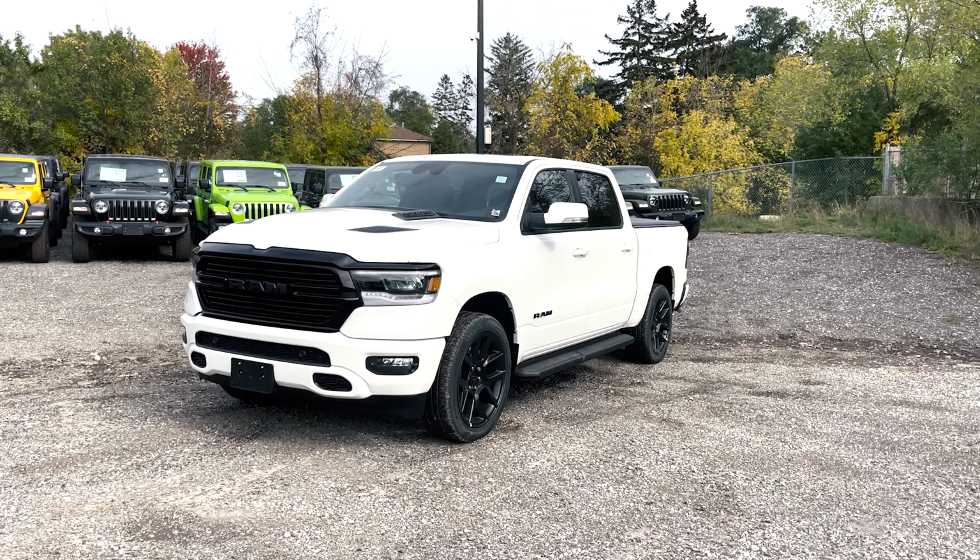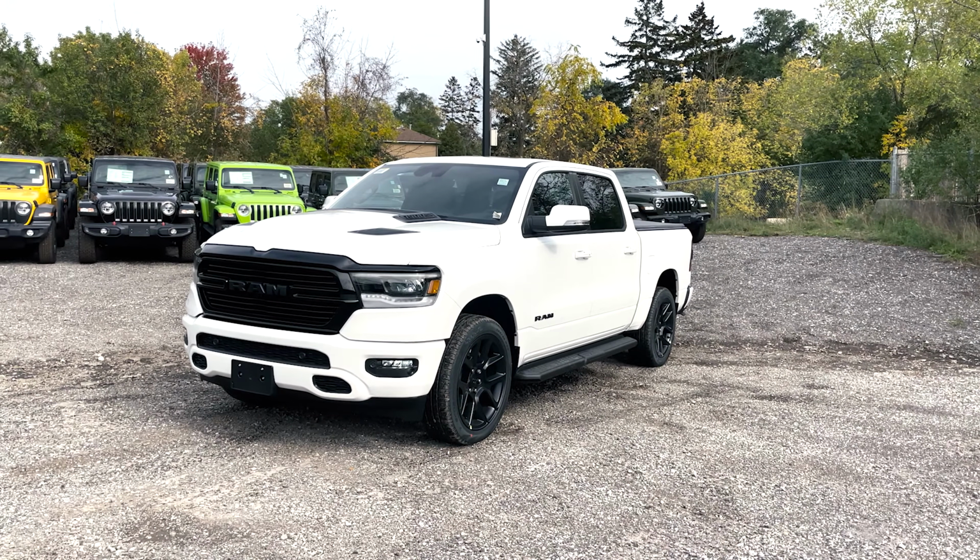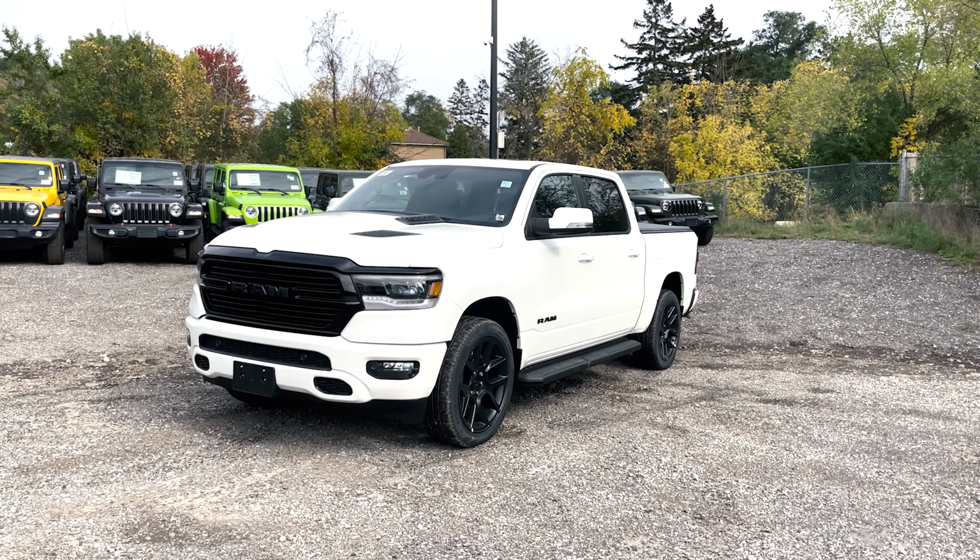What's going on, everybody? Jason here, and today I've got this 2022 Ram 1500 Sport Night Edition.